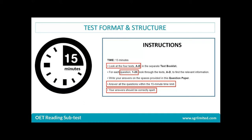Okay, so the main challenge in here is, basically, answering 20 questions and reading 4 texts within the time limit of 15 minutes. Okay, so you're going to have 4 texts that you need to read, and I normally ask my students to spend at least 3 minutes doing this. Okay, after you've done your reading of the 4 texts, you're going to answer 20 questions. And reading the texts and answering the 20 questions should be done within the 15-minute time limit.